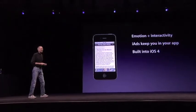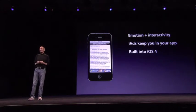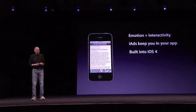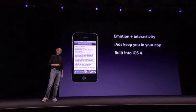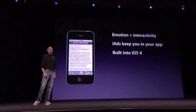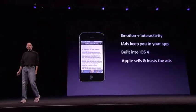It's built right into iOS 4. You can add iAds to your app in an afternoon. Simply tell us where you want us to place them. Everything else is done automatically because it's built right into the operating system. You don't have to, in essence, write an app to put an ad like this into your app. It's all done in iOS 4.